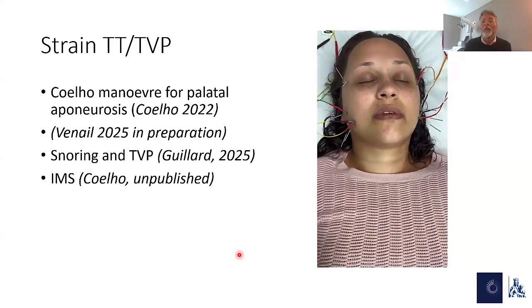So it's a whole prediction system involving the whole face, the jaw muscles, the neck muscles, the ear, the TTTVP, central pathways. The whole system is a kind of combined prediction system where every element influences every other element in a feed-forward or feedback way.